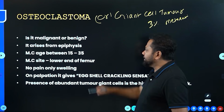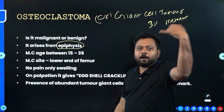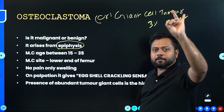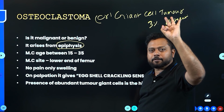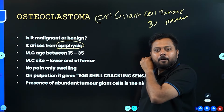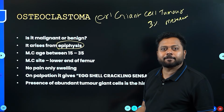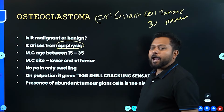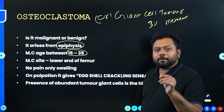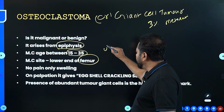It classically arises from the epiphysis. Osteochondroma: metaphysis. Chondroblastoma: epiphysis. Chondromyxoid fibroma: metaphysis. Aneurysmal bone cyst: metaphysis. Unicameral bone cyst: metaphysis. Osteogenic sarcoma: metaphysis. Giant cell tumor: epiphysis. And most common age is 15 to 35. The most common site is lower end of femur. Second site is upper end of tibia.